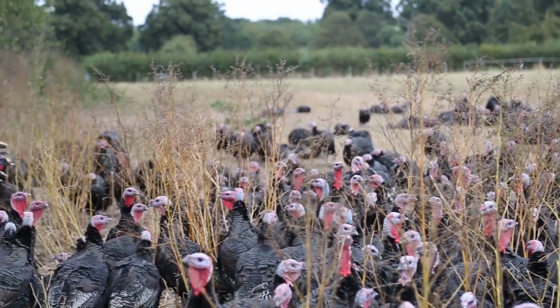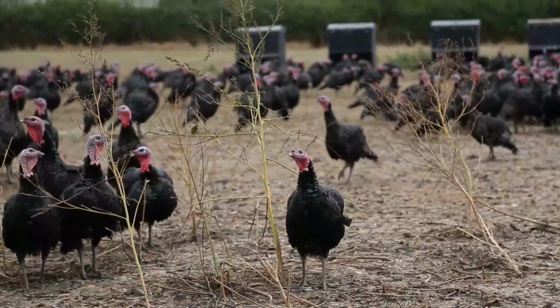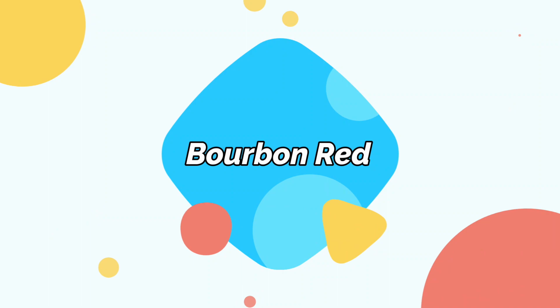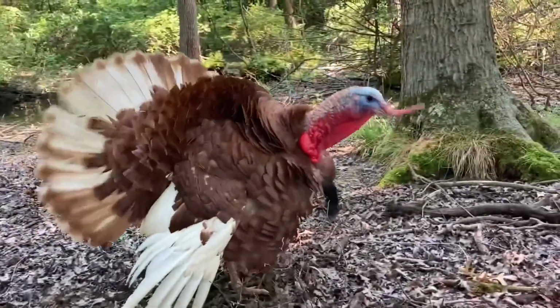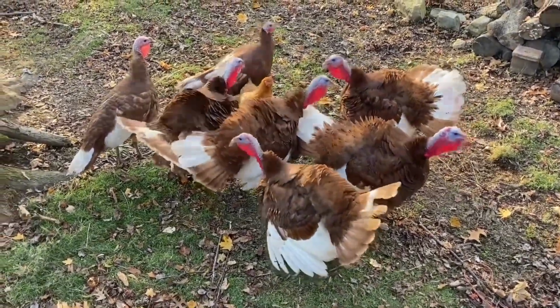Bronze. These birds can get quite large, with some males reaching up to 30 pounds. They're also very good at foraging, so they don't require a lot of supplemental feed. Bourbon Red. They were developed in the United States in the 1800s and are named for their distinctive red plumage.